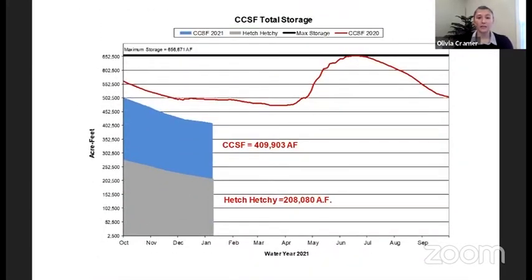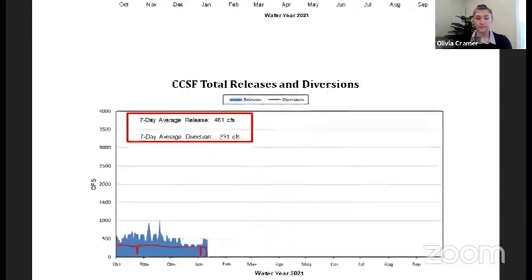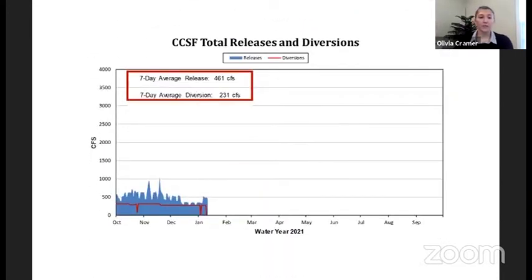For City and County of San Francisco storage, they currently have 409,903 acre feet, with Hetch Hetchy at 208,080 acre feet. Next slide. And as far as releases, they've been holding fairly steady at 461 CFS through the month of January, and diversions have been about 231 CFS. Next slide.